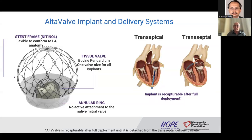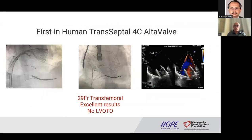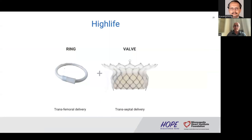The biggest advantage of this device is that it doesn't go into the LV, so it doesn't deflect the anterior mitral leaflet into LVOT, causing LVOT issues. This is one of the early cases, so it's a chimney-like valve which sits more in the atrium. Strangely enough, they have now done more than 60 cases, and we just did 2 cases last Monday. They have gone spectacularly well with a procedure which is less than 45 minutes.